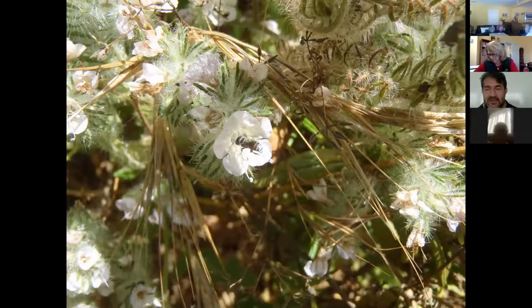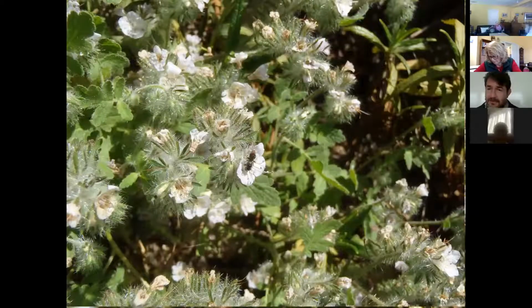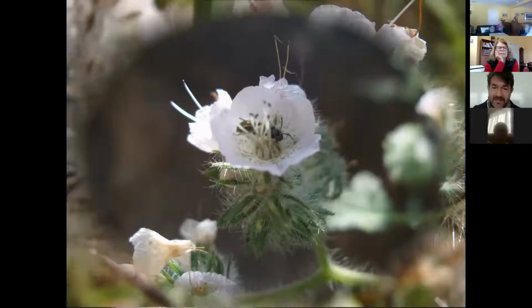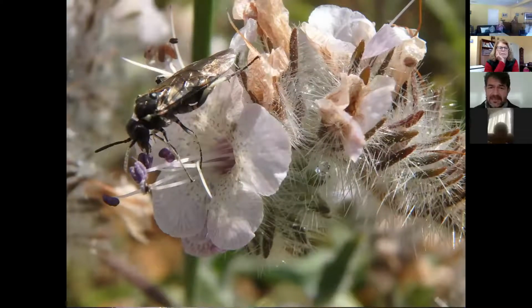So the native bees are going to be either solitary or they will have a village or a small group, as opposed to the honeybee that has a very large hive. So these are going to be either by themselves or with a very small group of other bees that are going to also go about, find the pollen, find the nectar, and raise their young and make a life for themselves. So here is a nice native bee on the Phacelia, and here's some kind of small wasp. And you can see with its mandible, it's taking the pollen from those stamens right there.